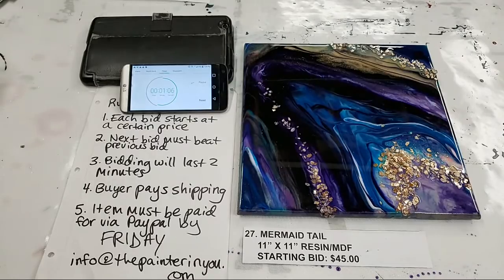Oh. One day I'm going to be crazy, crazy rich, and I'm going to have a house. And it's going to be covered top to bottom with painting. It's going to be crazy.